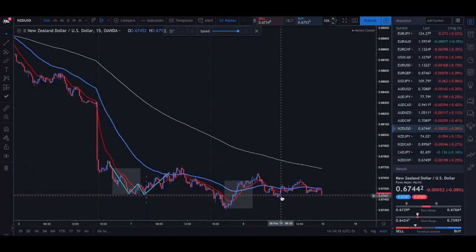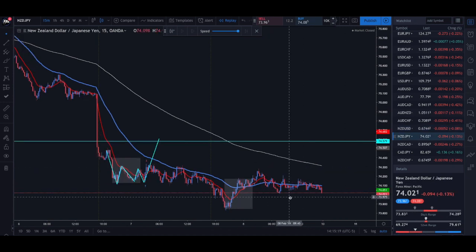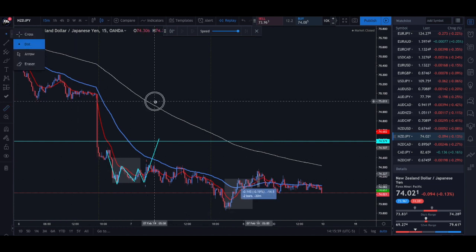So NZD USD, as you can see, this one did not work out, and this one was a loss. We ended up taking a 10 pip loss on this particular trade. It moved sideways instead of going to the next target, which would have been the 200 EMA. So that one was a loss. And then the last one that we're in was NZD JPY, and essentially it did the same thing as NZD USD. So that one also was a loss. This one was a 10 pip loss as well.